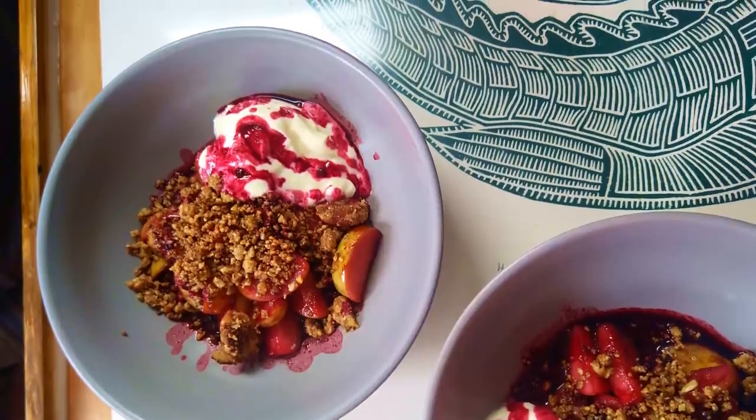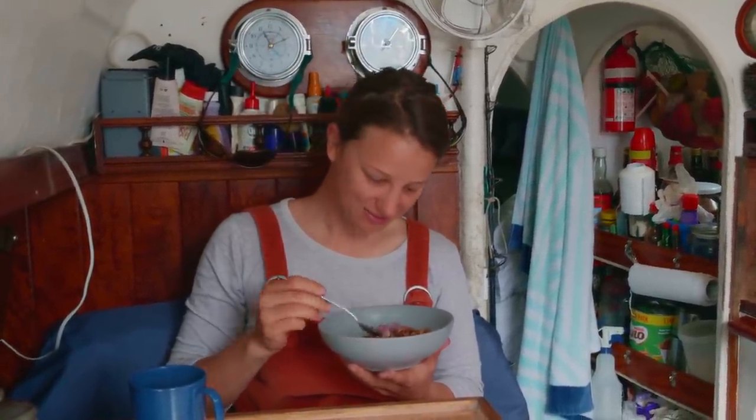So not bad for a forage. Not bad. What's the verdict? It's really nice. And the best thing is there's more. That's our favourite flavour. More.